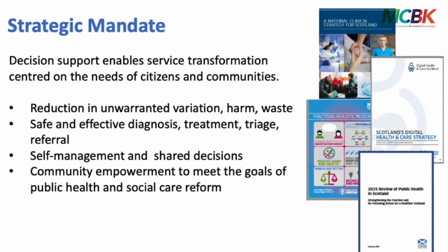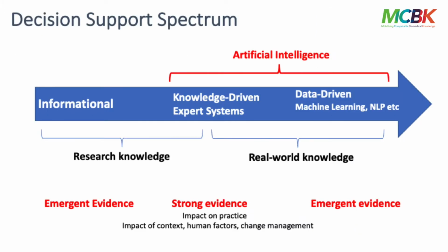First of all, a bit about the strategic update for our decision support programme. Several strategy and policy documents give us that mandate. It's highlighted in our national clinical strategy, also in our realistic medicine policy, which is all about reducing unwarranted variation and supporting personalised and shared decision making. It's intrinsic to our public health reform agenda, and most recently, knowledge mobilisation and decision support were specified as a key objective within our digital health and care strategy.